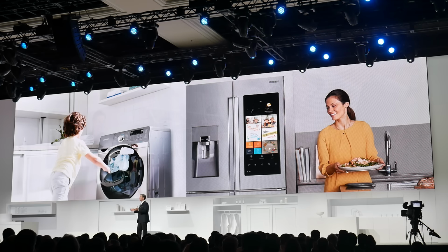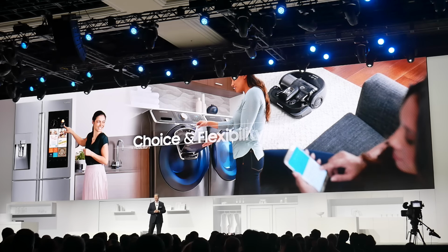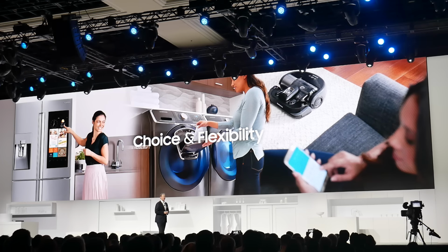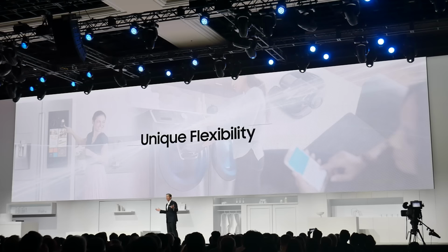And while we have always focused on delivering gorgeous design and innovative functionality, we've also learned our customers want choice and flexibility, products that fit their busy lifestyles. This year, we're introducing unique flexibility across all our categories.